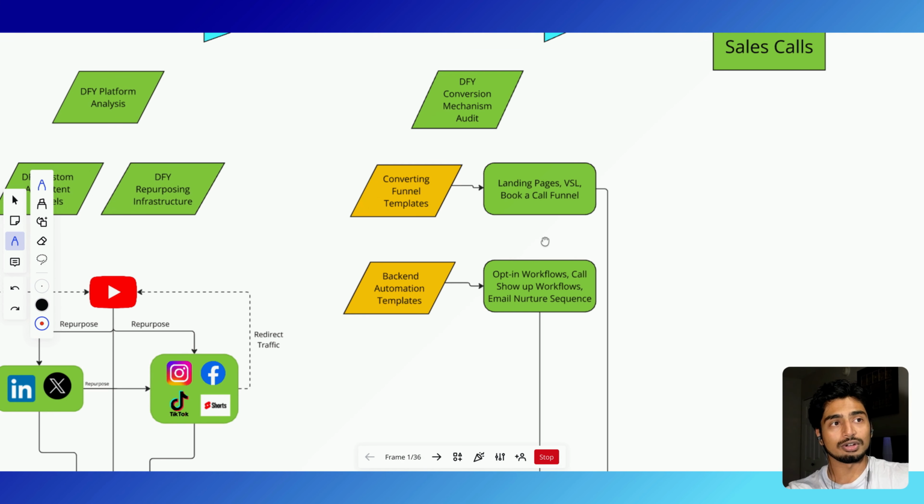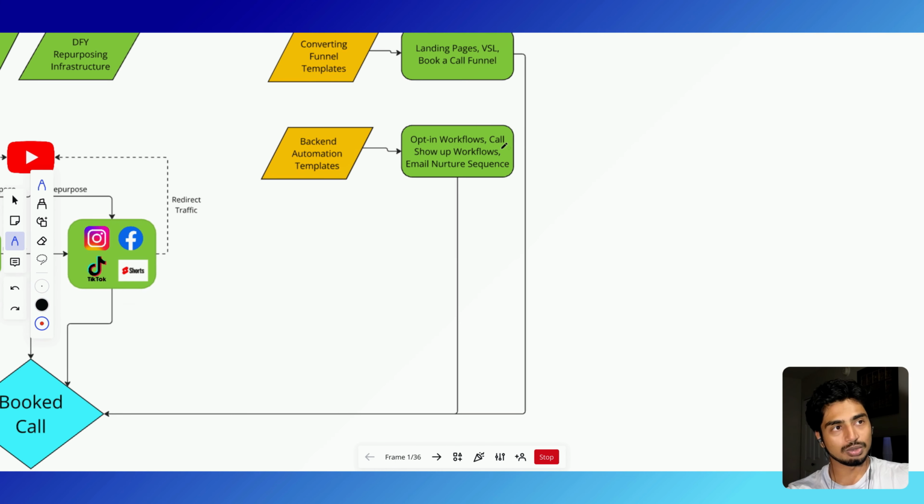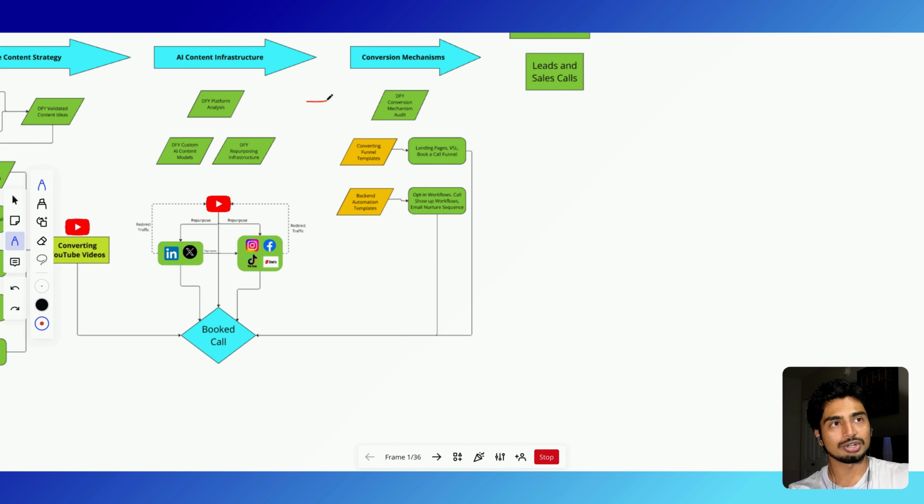Then we give them converting funnel templates, all right? And for some of our clients, we do these templates for them. For some, they just take the templates and they have their own team do it. But we give them landing pages, VSLs, opt-in pages, book a call funnels, all this stuff we give to them. They also get back-end templates as well: opt-in workflows, call show-up workflows, email nurture sequences, back-end automations, and a bunch of other cool stuff. And again, this helps us turn all these views that we're gathering in these 2 steps into calls and money and book calls.